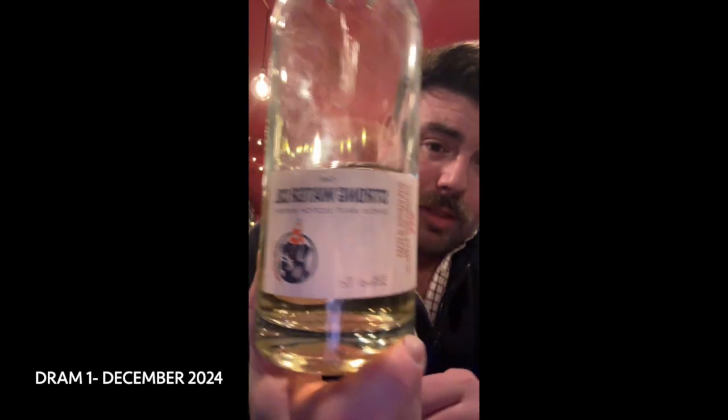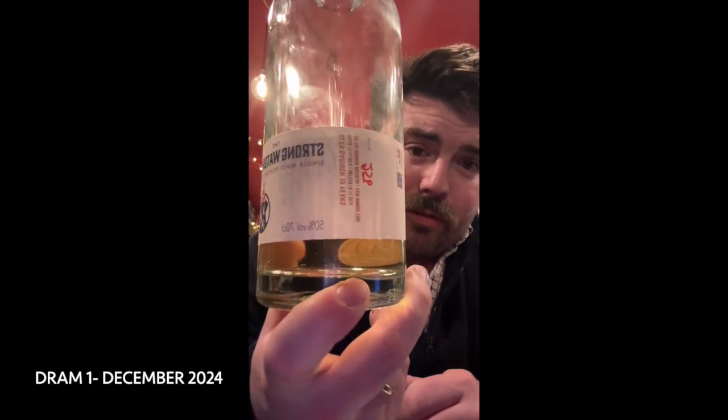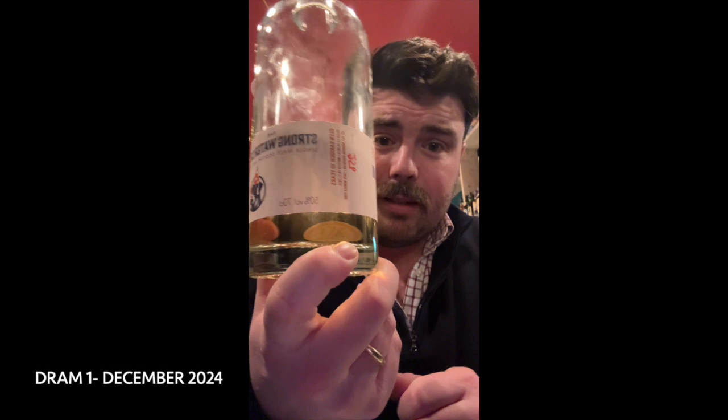I just think it's rather nice. So I hope you enjoy that as well. That was dram number 1. So that's our birthday bottling of Glengarry. It's a 10-year-old Glengarry, bottled at 50%. 282 bottles of that was the outturn. So enjoy that. And we shall see you for dram number 2.